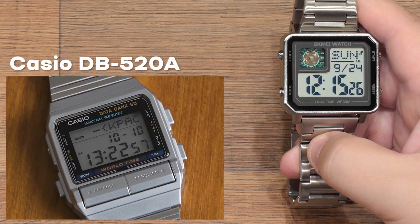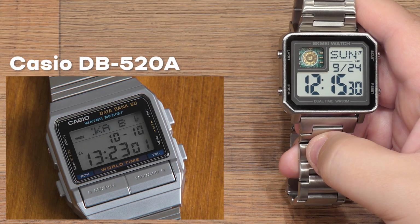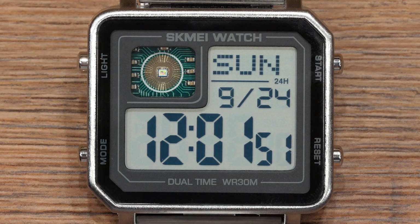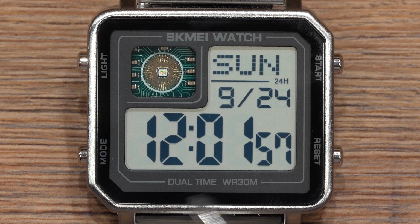I really hope that pixel fonts are a step towards introducing new features in future SKMEI models. But let's return to the front of the watch. It says dual time here. This means that the watch has a dual time function. It's quite convenient. And the water protection parameter is also duplicated here.